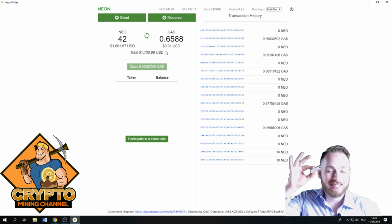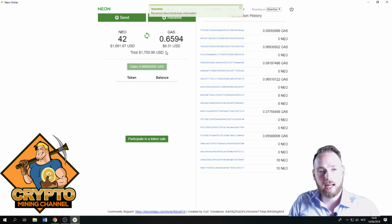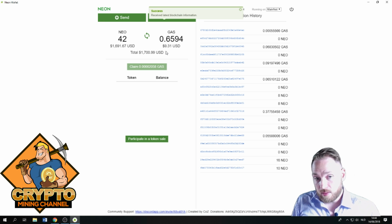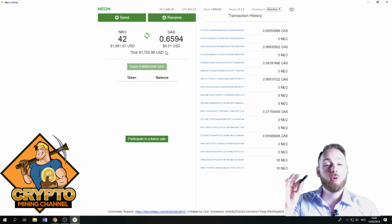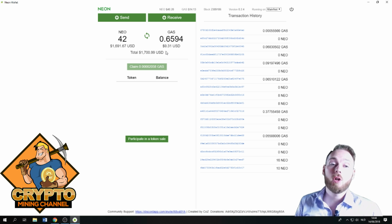How can they hack this? It's not connected to the internet. Of course, it costs about 100 euros, $110, something like that. But if you're a serious investor, I suggest you take a look at the Ledger or the Trezor, whatever you like. It's the safest. You don't want to wake up one day, look at your wallet and see that your balance is gone.